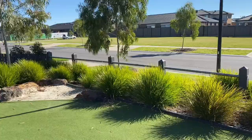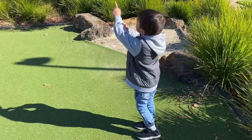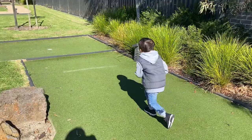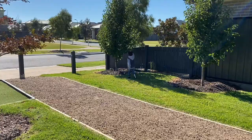This is a new display area. New houses. Where's number 10, Teo? It's not there. It's not here. Oh. Up here, 10. Maybe number 10 is up in a tree? Yeah. It's not there. That's a small, skinny tree. It's not there.